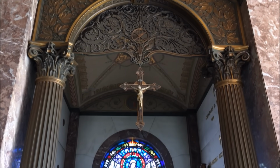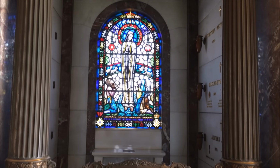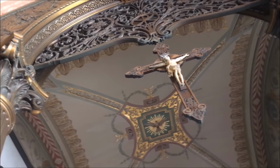Alfred Joseph Baer was a banker and a board member of a Catholic seminary. He was also the president of a metal foundry specializing in ornamental bronze. Some of their elegant work frames the entry of his private tomb.